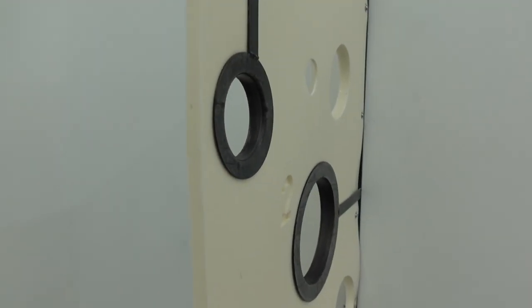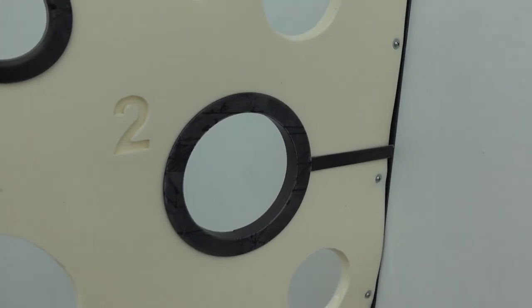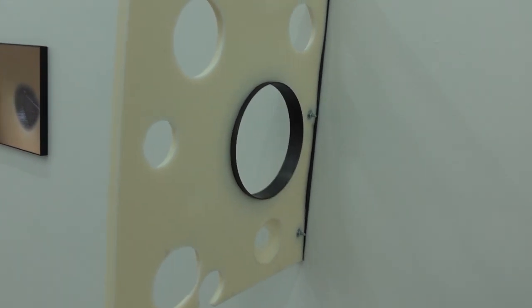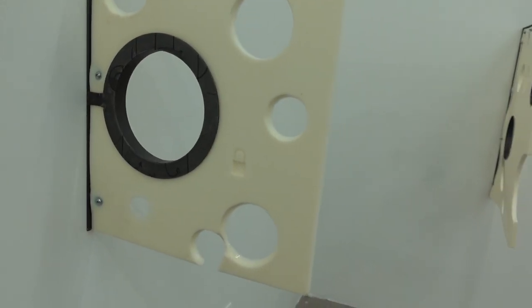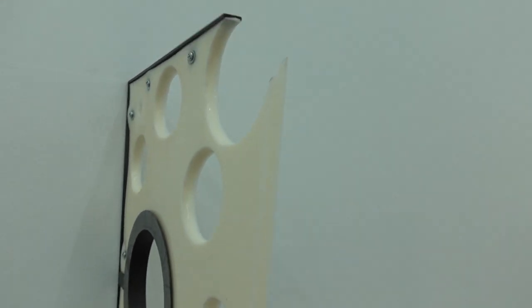This is Viewfinder Occurrence 2, 41 by 29. So it is making me think a little bit of Swiss cheese. Viewfinder Occurrence number 3.